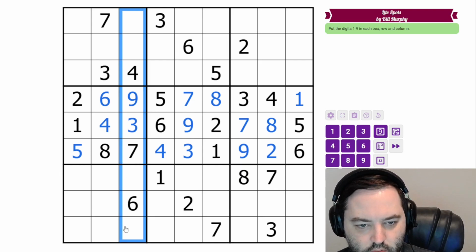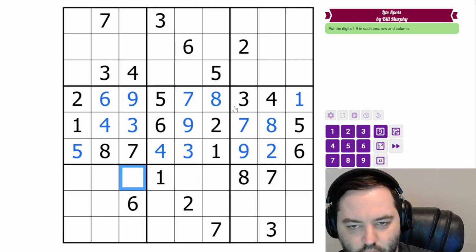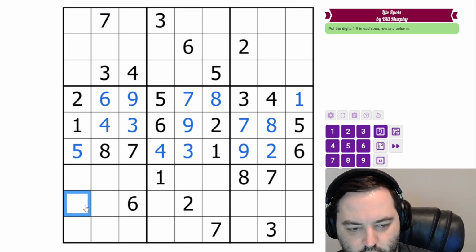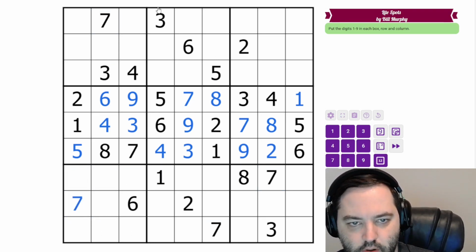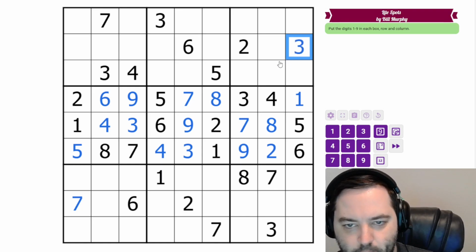columns. Like this one, we need 1, 2, 5, and 9. And that's not as useful as I thought it would be. 1, 2, 5, and 8, sorry. So that's 2 or 5. That's probably not the place to look. How about these 7s? 7 can't go in any of these cells. And up here, 3 can't go in any of those cells.